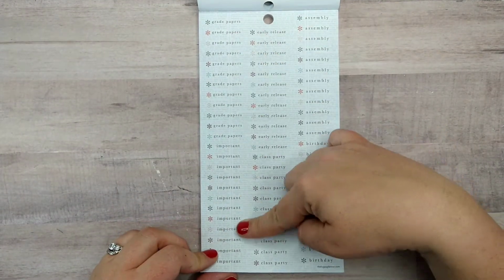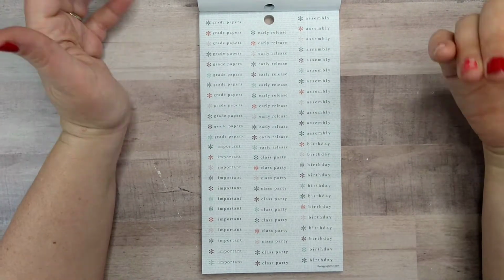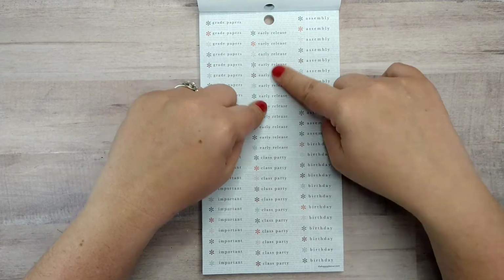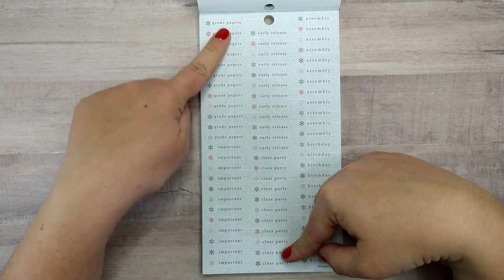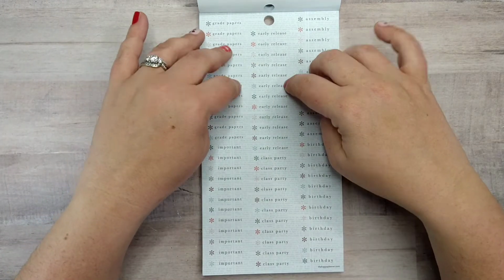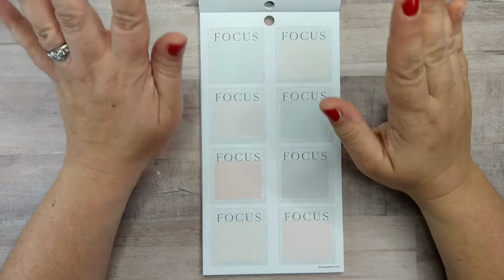Grade papers, important, early release, class party, assembly, and birthday. I'm not going to use a lot of these. I'm not going to use assembly. I'm not going to use early release. I would only potentially use the word party, but I probably won't use these. I'd probably use the important. So we'll see what I do with this page. I may give this away to a teacher. It's cute though. I love it.